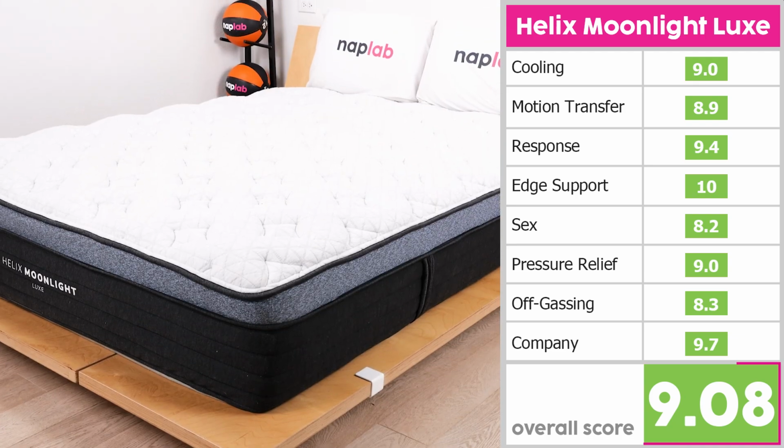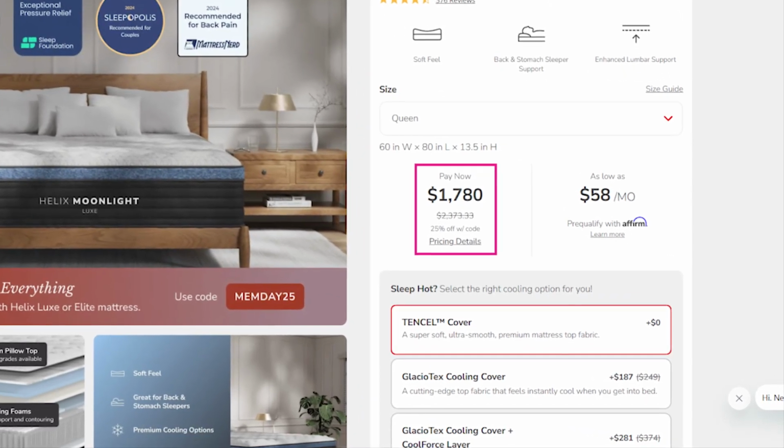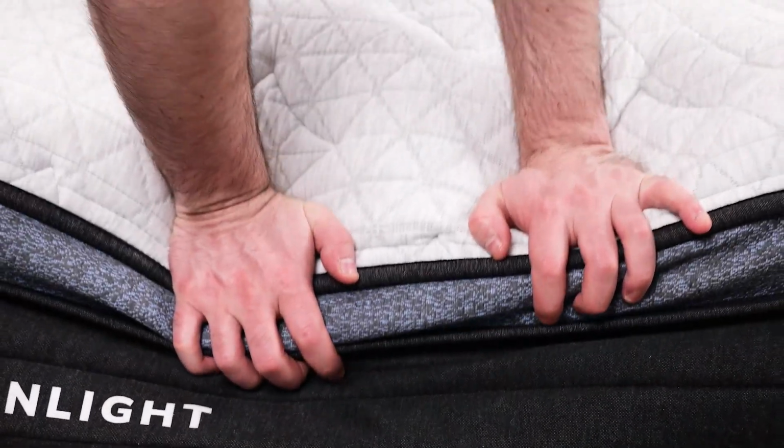Overall, the Helix Moonlight Luxe earned a performance score of 9.08, which ranks it among the top 16% among the 320 mattresses we've tested to date. It's also worth noting that its price is a good deal more expensive as well, being 35% higher than the average. The firmness of the Helix Moonlight Luxe was unexpectedly firmer than anticipated.